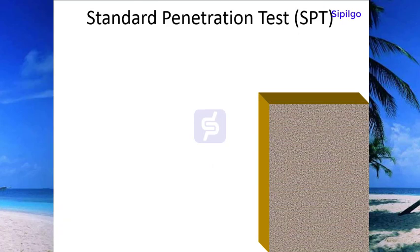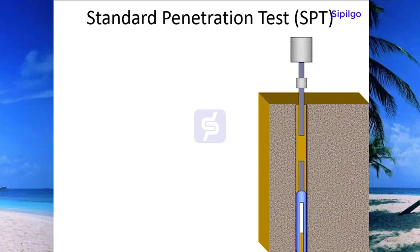Standard penetration test, fondly known as SPT, was developed in North America in 1927 and is still the most common in-situ test. Here we drive a 51mm diameter split spoon sampler into the ground using a 65kg hammer dropped by 760mm. The number of blows required to drive the sampler by 300mm is known as the blow count or N value.